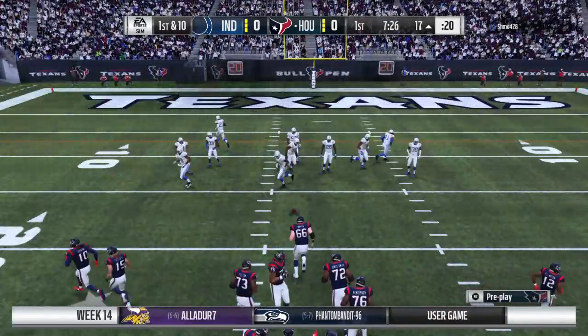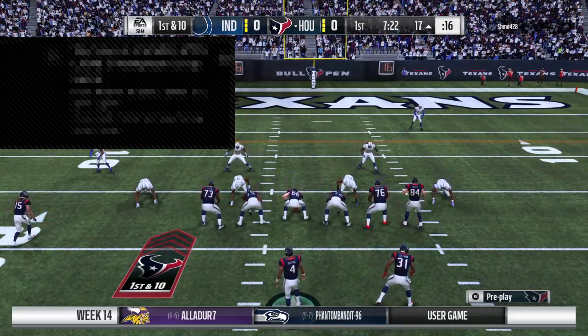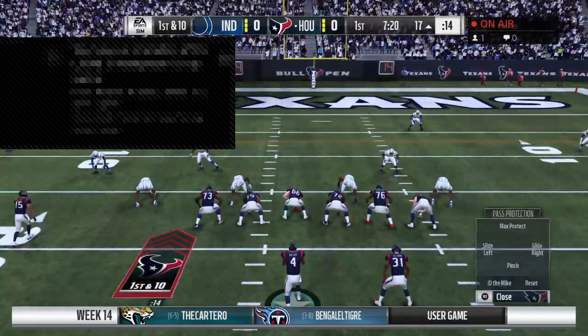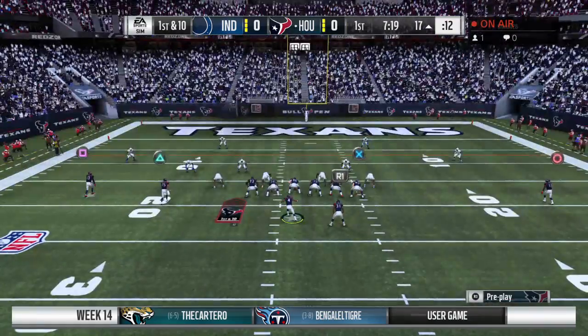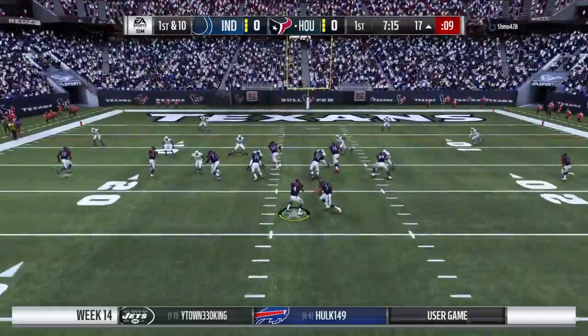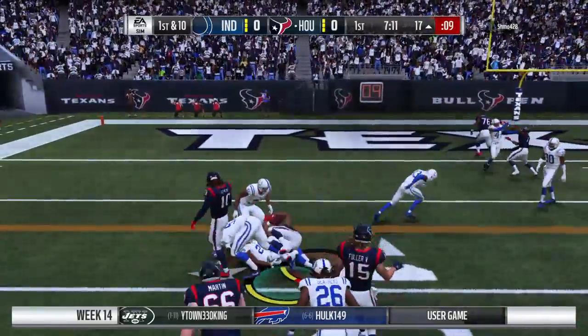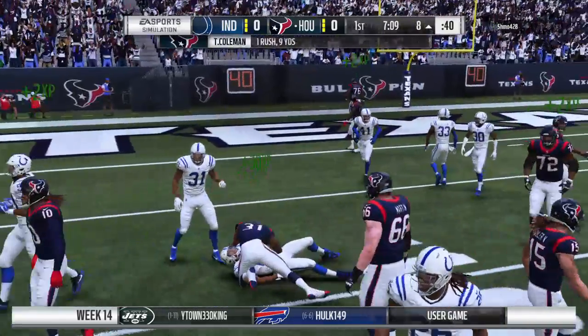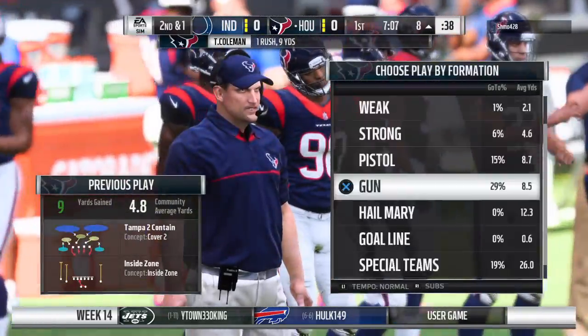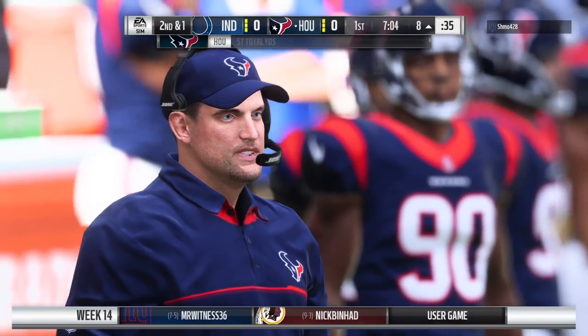The Texans with the first opportunity now from the red zone. They've got a 1st and 10 at the 17. The former Indiana Hoosier here, Tevin Coleman. And effective running here. He'll take it down inside the 10. A nice run there, 9 yards, and it'll be 2nd down.